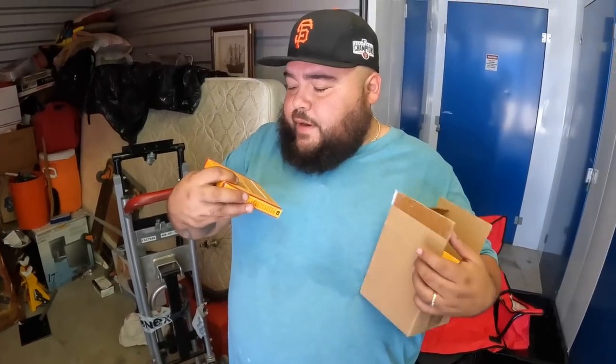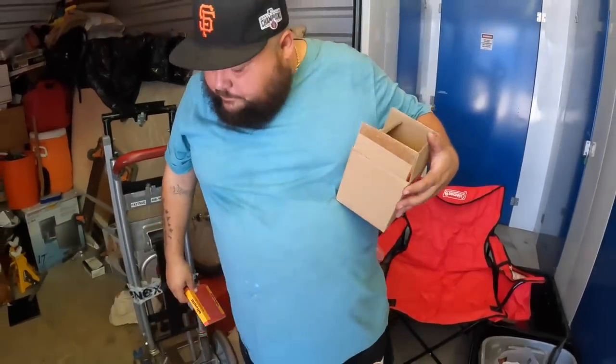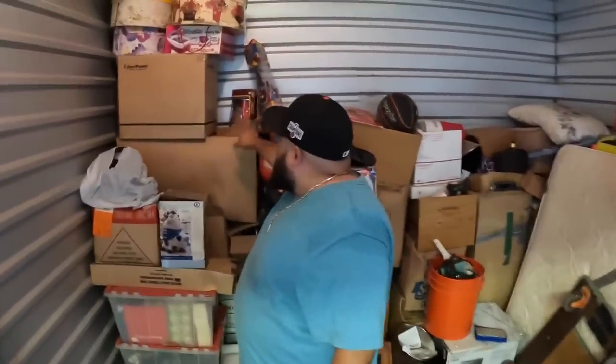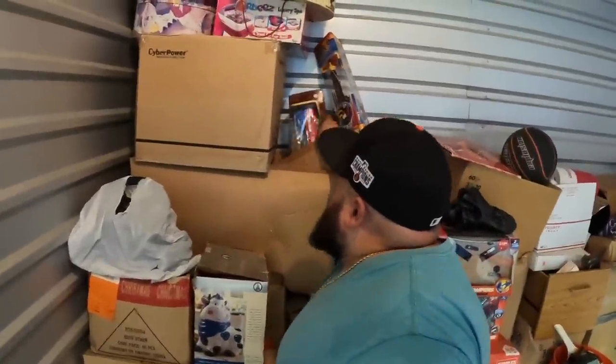Did we figure out what? They're ink cartridges for, I think, this typewriter. Okay, that might be worth something. It wasn't a bad box. Alright, I saw this wall, and I was like, oh, it looks like vintage toys and stuff like that. Like this right here, look, it's sticking out of the box.